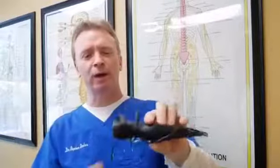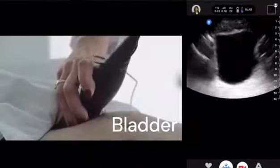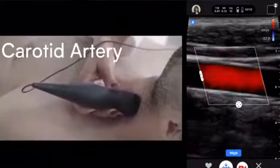This is the Butterfly IQ Diagnostic Ultrasound. And this little device is going to change the way that medicine is practiced. It already is changing the way that medicine is practiced. This is going to replace the stethoscope. This little device plugs into my iPhone. And with it, I can instantly look at a patient's interior without radiation, without any big fuss.